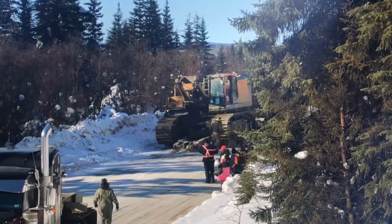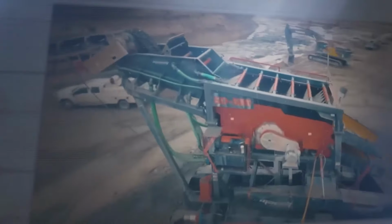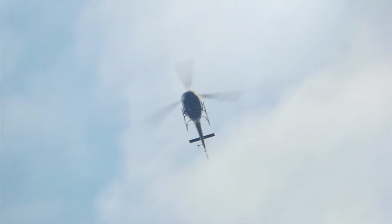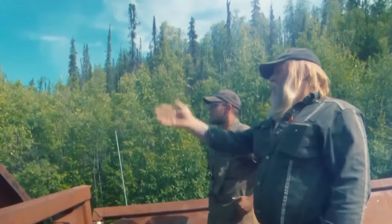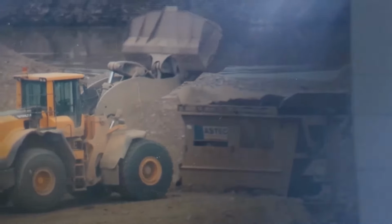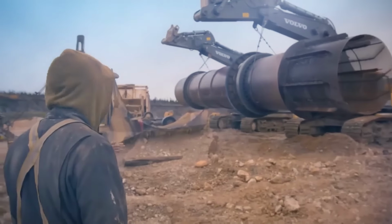A fractured intake hose was letting in air, creating a lock in the system and killing the water pressure. Without pressure, the pump was useless. And without a pump, the whole operation was at a standstill. Would Parker fix the issue in time to save the season? Or was this claim about to turn into his biggest mistake yet?